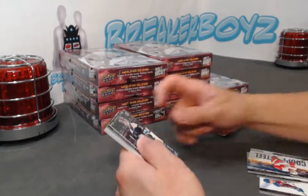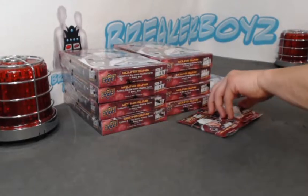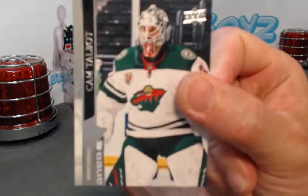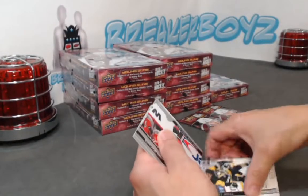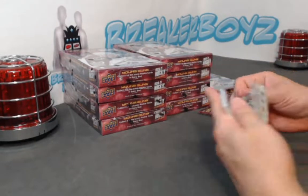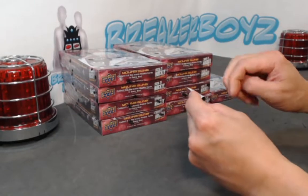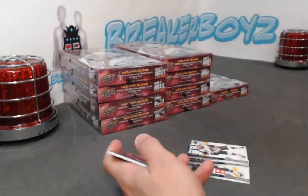We have a young gun coming. Who is it? Cam Johnson of the Blue Jackets. Okay, here's the French version of Cam Talbot. There you go. Oh, 506, the Brinket. Mikko Rantanen, ultimate victory.